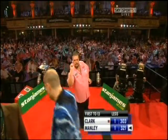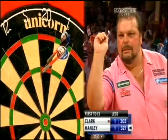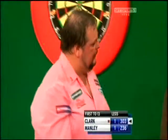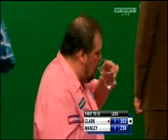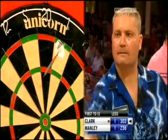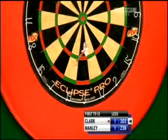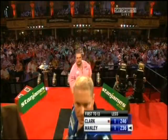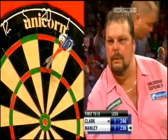91.14 Manley's average, 90.75 Clark. So you could say that on current form there's little between them. That may well manifest itself in the score here in due course. Manley in his trademark pink shirt, hardly pretty in pink, more nitty-gritty in pink, I would suggest. Well, he's certainly Panther-esque at times, waiting to pounce when the moment presents itself.